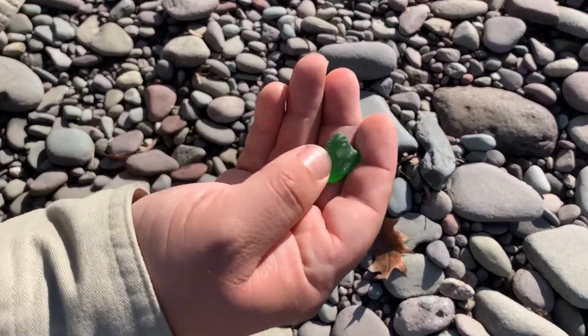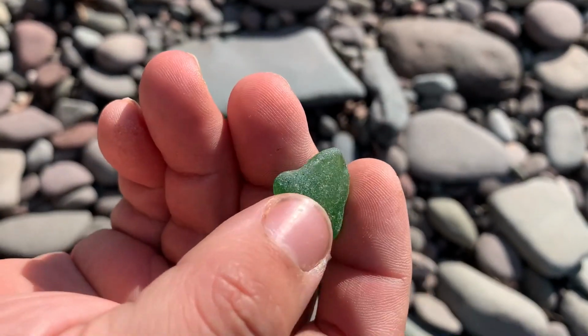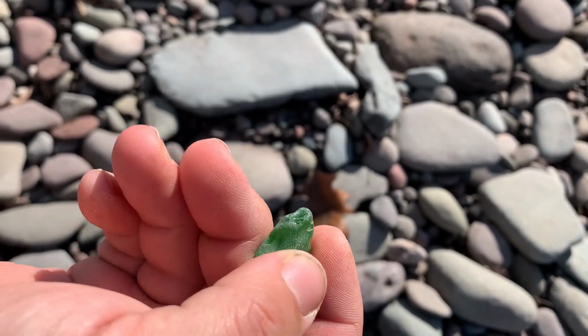Found a little piece of tumbled glass. You can put that on a necklace. Pretty.